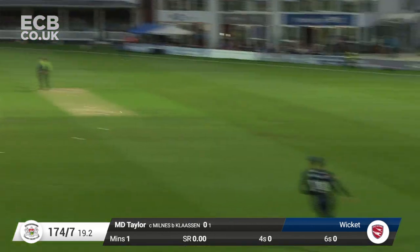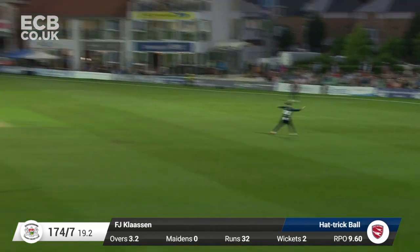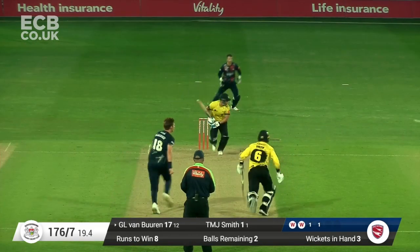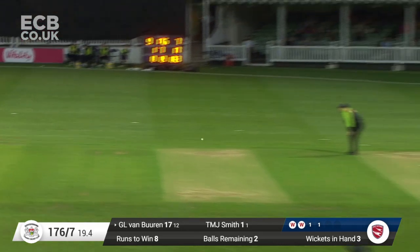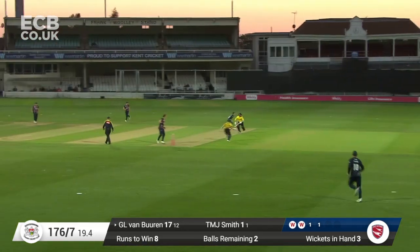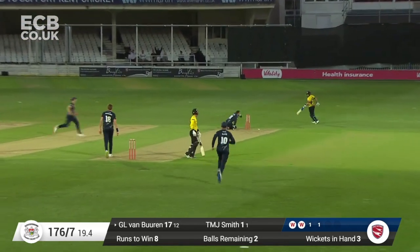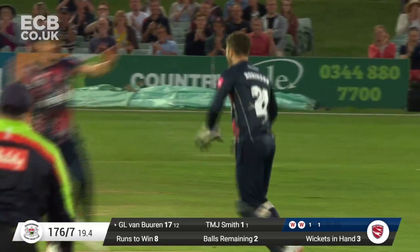It's whipped away by Van Buren. They'll be thinking about two. You take Jordan Cox on at your peril. It's in the block. Oh, it's beautifully bowled. They're going to have to come back for two. It's the only option. I think they're going to get there. Going to run. The throw comes in. Oh, he's got to be out. Is he gone? He's given him. Yes, it's just the one run.